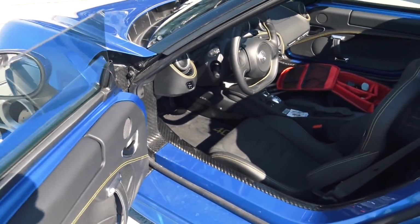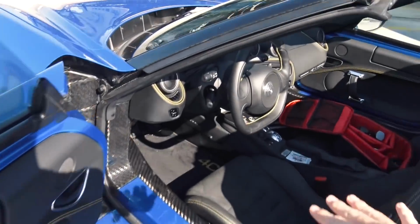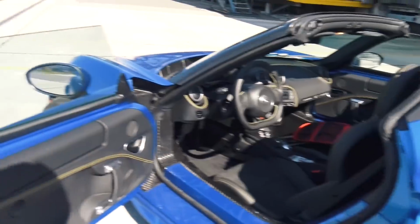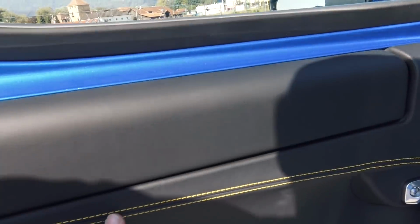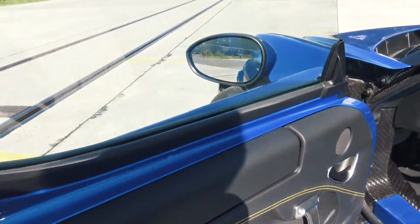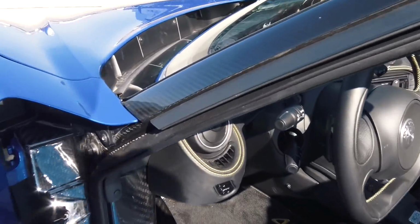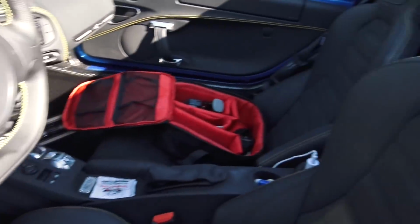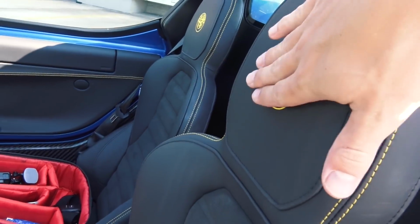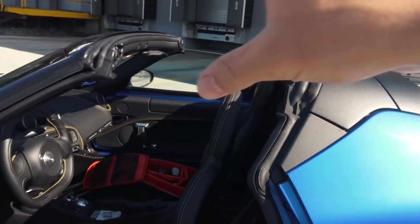Then, as you can tell, super low. The side sills here are quite wide. It's quite high to get in. We have these leather parts here on the side with the yellow stitching I mentioned, matching the brake calipers of the 4C. We have these yellow stitching parts all over the car, the floor mats. We even have the Alfa Romeo badge stitched in the yellow as well, matching the car.